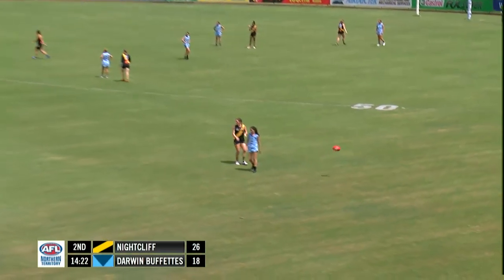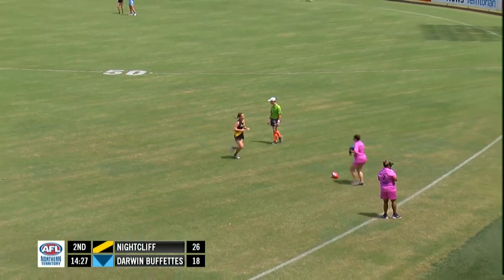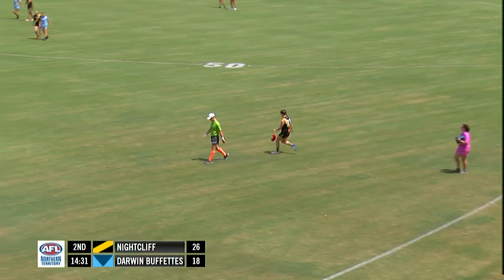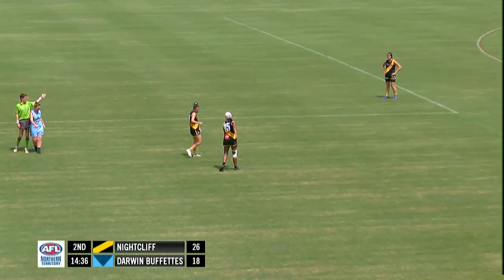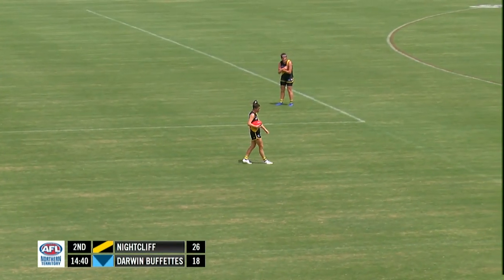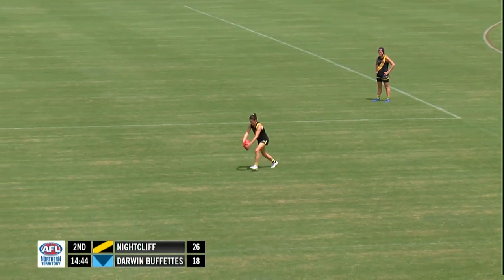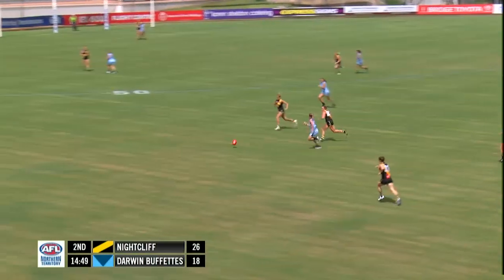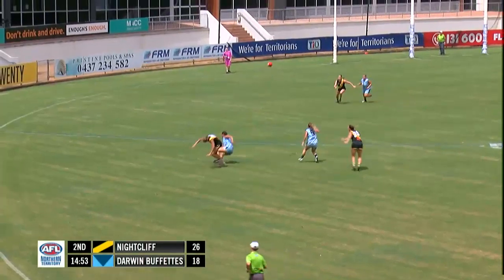Something might have happened behind play here, I think. Possibly. Yeah, something off the play, and umpire Sam Cunningham's picked that up, and it'll be a Nightcliff free kick way up the ground here towards the centre. Morrison's hovering again, wanting to get the free kick, and she'll take it. If you just stand there and plead and say it's mine, you get it. Her teammate unfortunately slipped over before the ball arrived then, but managed to get back to her feet. Might work out okay here.